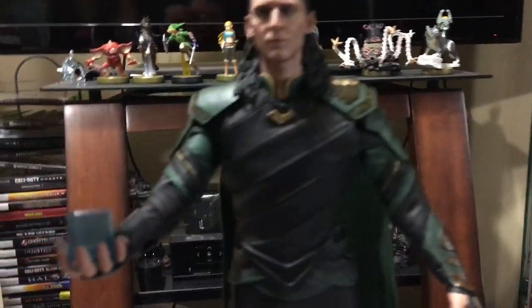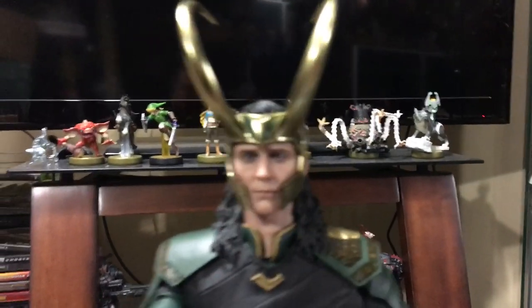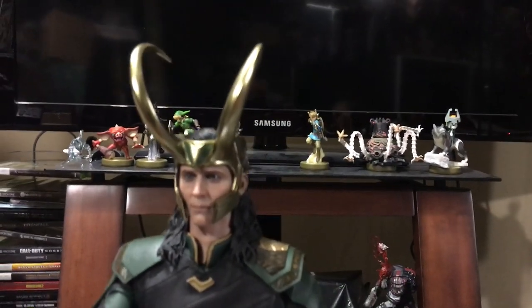All right, so we're going to end the review here. We'll put the helmet back on Tom Hiddleston. And there you have it, the horned Loki.